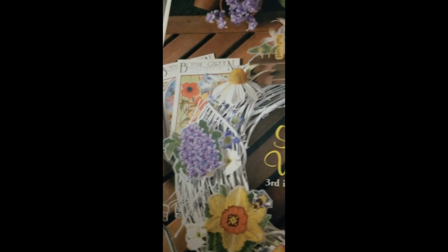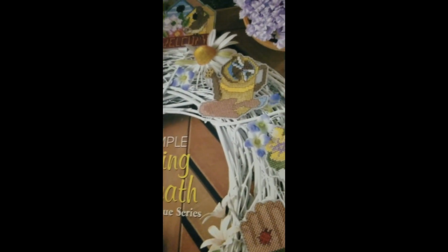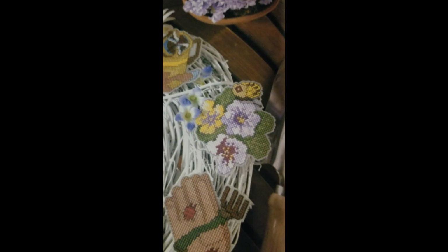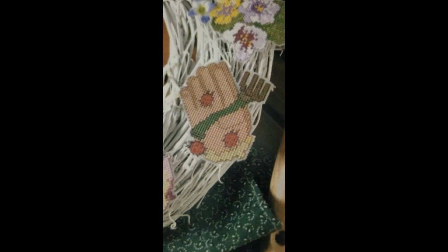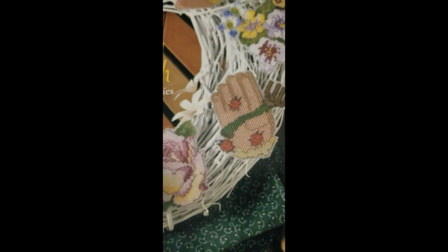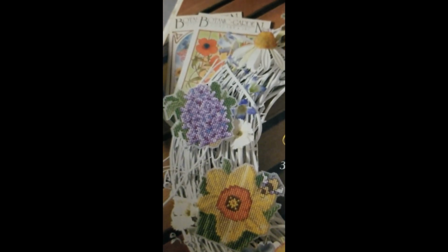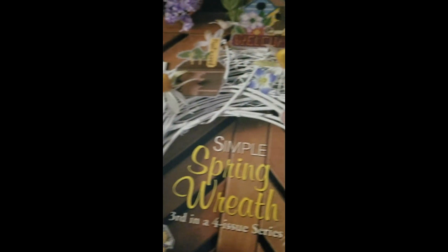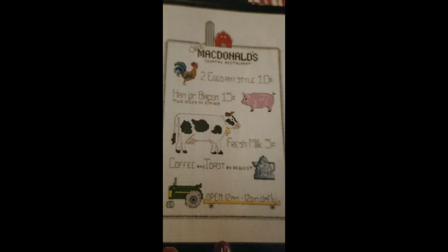Simple spring wreath we have. All these little, I think these would make excellent fridge magnets if you had the time. Really like that one with the little ladybugs and the hoe. And it looks like a gardening glove. Beautiful rose, daffodil. Very nice. So I've got two pages. I'd probably go with that one too. Plant a seed. Cute.